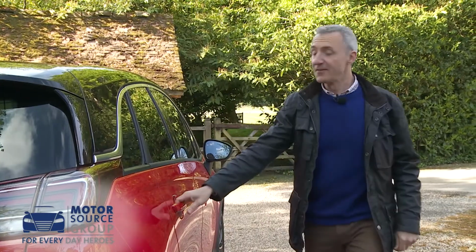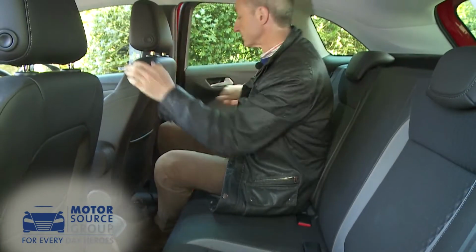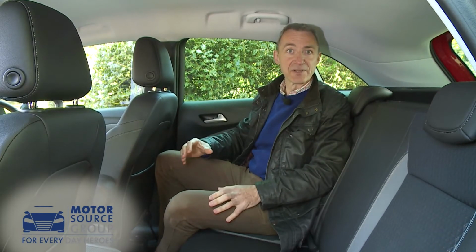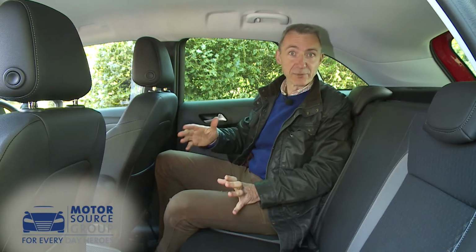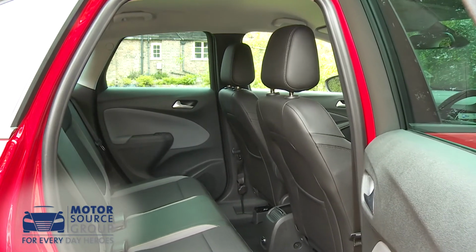Time to take a seat in the rear, accessed through these wide opening doors. And once inside, well, the first thing to say is that the slight advantages this Vauxhall enjoys in overall length over rivals like Nissan's Juke and Ford's EcoSport really show here, because this Crossland X feels significantly less cramped in the back than either of those two cars do.